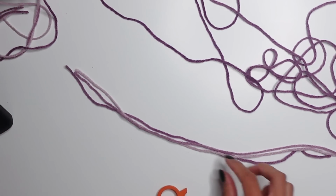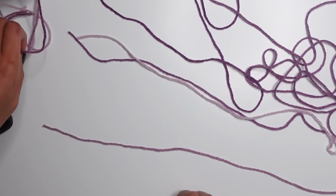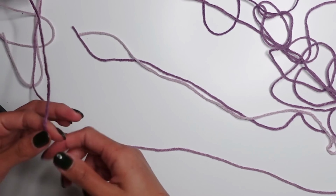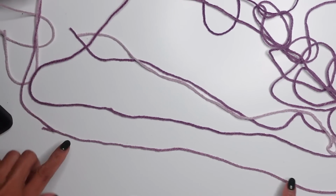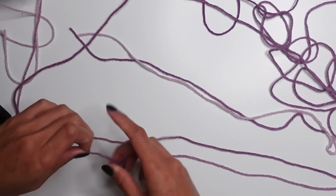So what I mean by measuring strand is I keep one of these out and I use that to measure. So you're gonna want to also have these in groups of 3 to make them nice and thick. So I'm using this strand right here to measure, and then I'll cut.